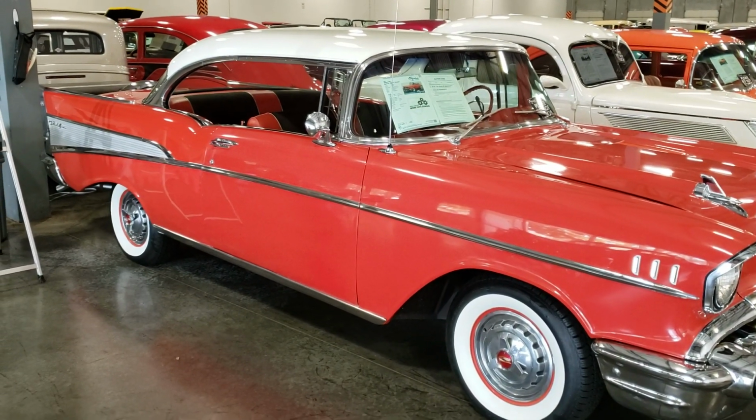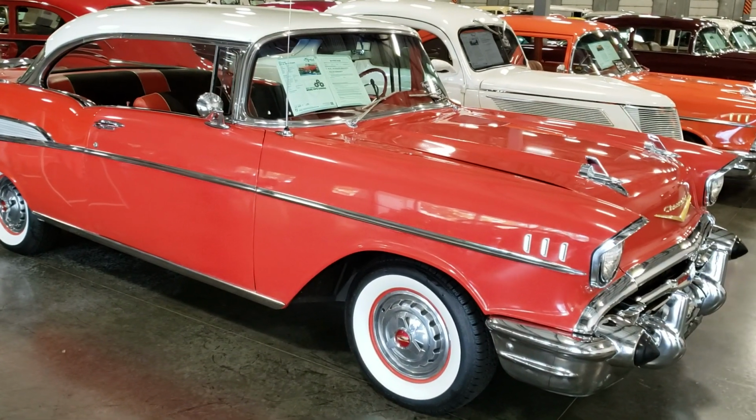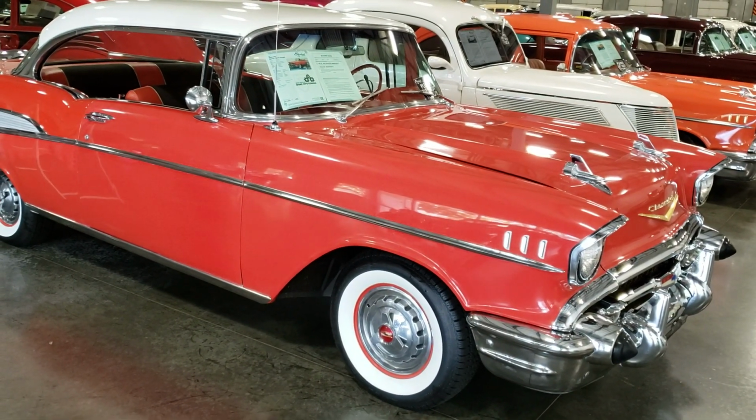1957 Chevrolet Bel Air Sport Coupe, and this one's been completely restored.